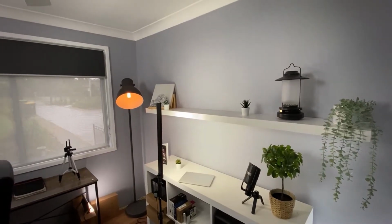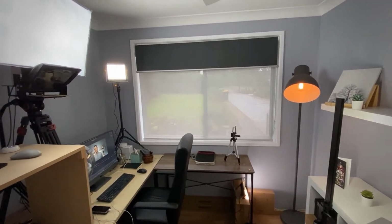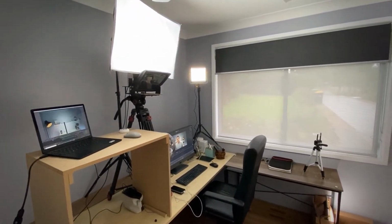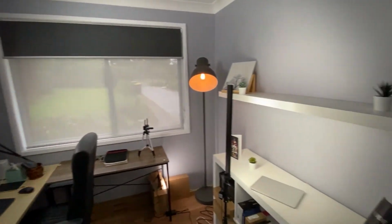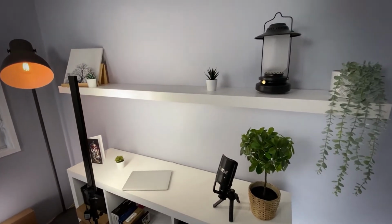So this is my recording studio, which is also the smallest of the bedrooms in my house. And if nothing else, it shows you that you don't need too much room in which to operate. This is my background wall that you'll be familiar with if you have ever watched any of my videos. Everything you see here is from IKEA.